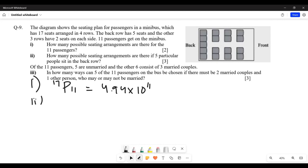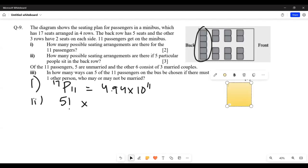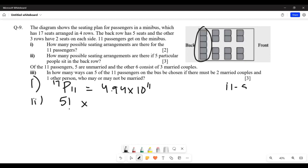Part 2. How many possible seating arrangements are there if 5 particular people sit in the back row? So certain 5 people sit here. So that's 5 factorial arrangements. 5 spots, 5 people. Times, now how many people do we have left? There were 11 people who boarded this minibus. So it's now going to be 11 minus 5, which is 6. So 6 people are left.